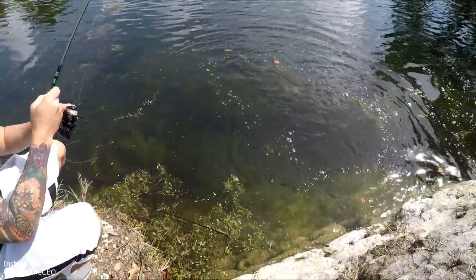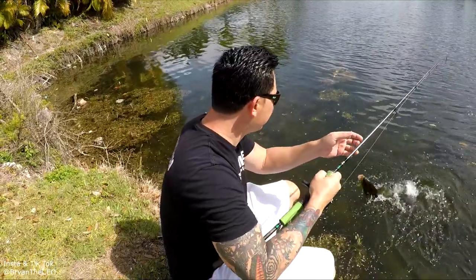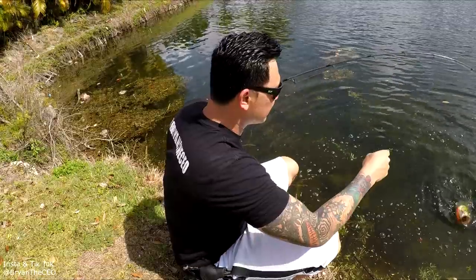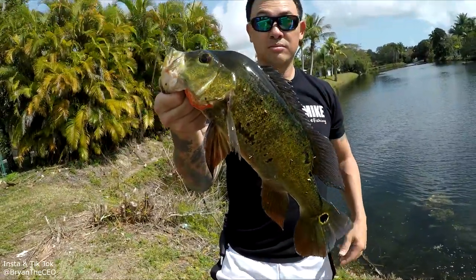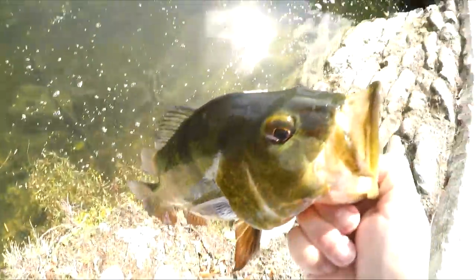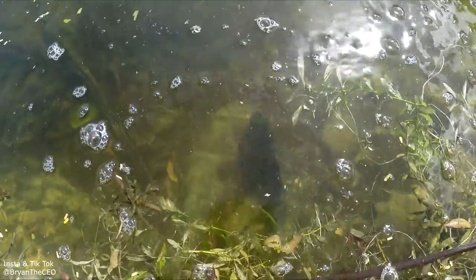A lot of people don't realize these peacock bass were brought here in 1984 to control the invasive species, the different cichlids that we have down here, because the largemouths weren't keeping up with the population. So they brought the peacocks in to try and control the population. Let's go. There you go. All right, let him go. Almost dropped the camera. Nice. Thanks for the fight, buddy. And he is off.